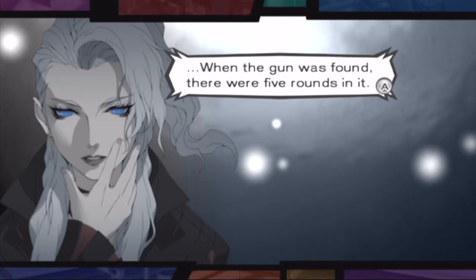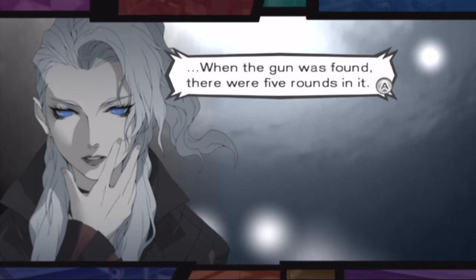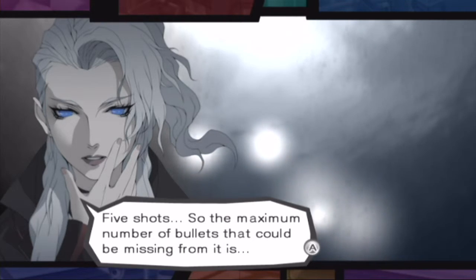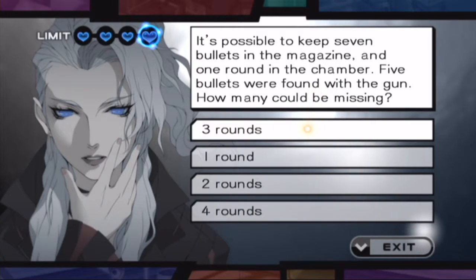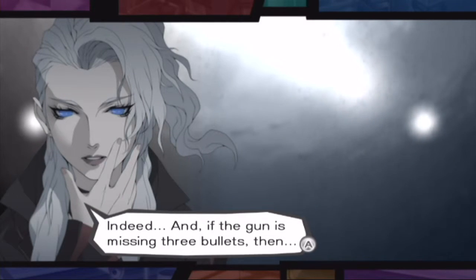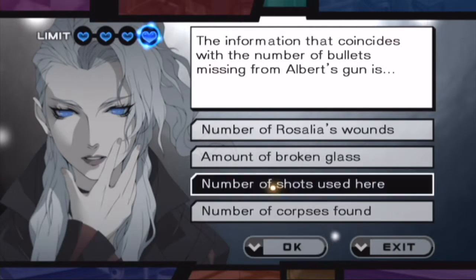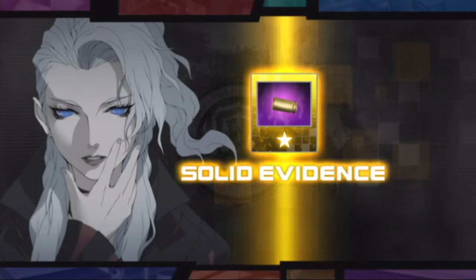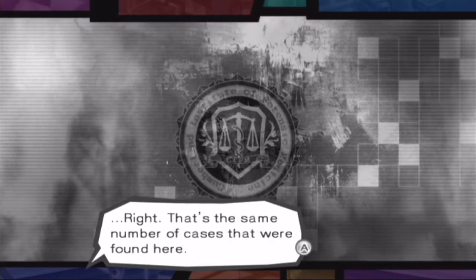It sounds like he's trying to set up something. Maybe he wanted to set this up. Either he's incredibly stupid, or he tried to set this up on purpose, and I'm not sure which one yet. 5 shots. So the maximum number of bullets that could be missing from it is... 3 rounds. Indeed. And if the gun is missing 3 bullets, then... That's the number of shots used here. It definitely seems likely, but at the same time, this seems too easy. There's something weird about it to me. Right. That's the same number of cases that were found here.